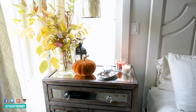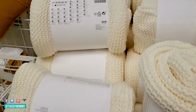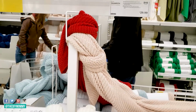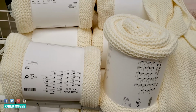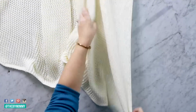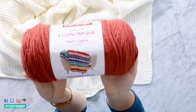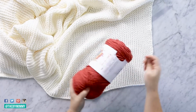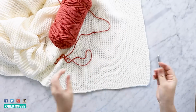Next up, I found this cozy throw from IKEA. You might remember I grabbed the pink one last time I was here for our kitchen, and this time I wanted to grab the off-white one. They're only $20 Canadian, which I think is a great value. They're extra large and they're so soft. I thought it would be fun to add some fall colors to this, so I grabbed this ginger colored burnt orange yarn from Michael's. It's just a polyester yarn, so it matches the fiber content of the yarn in the blanket. Then I'm taking a yarn needle and just threading that yarn through.